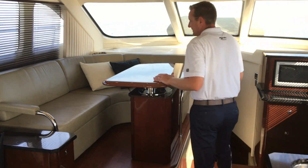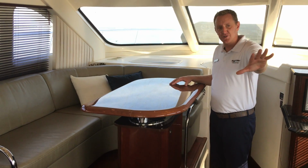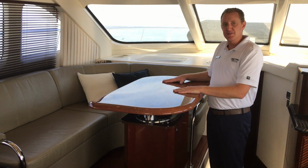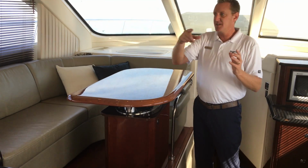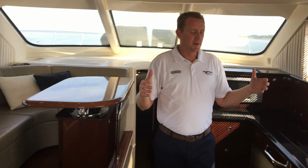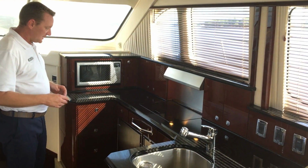Check out this dinette. This is an elevated dinette, really a nice area to be sitting. As you're sitting here, you can be watching the TV while you're having some cocktails or playing games or having a nice dinner on the boat. You've got a nice clear view all the way around. As you can see, you've got nice visibility with all these big glass windows. This really kind of started that trend on this particular boat.